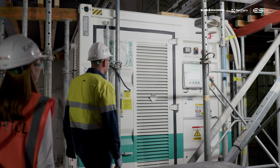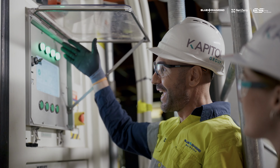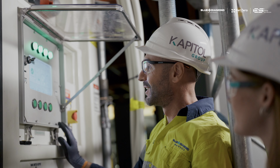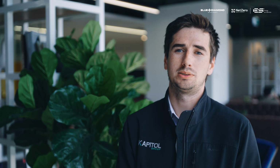But the reason we looked at the AMP over a diesel generator was when we forecast out the cost of powering our site for the duration of 12 months plus, we found that the diesel costs were extraordinary, whereas when looking at the AMP, the consistent costs were much more feasible for our project.